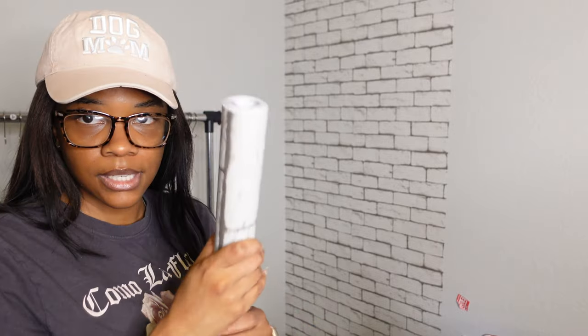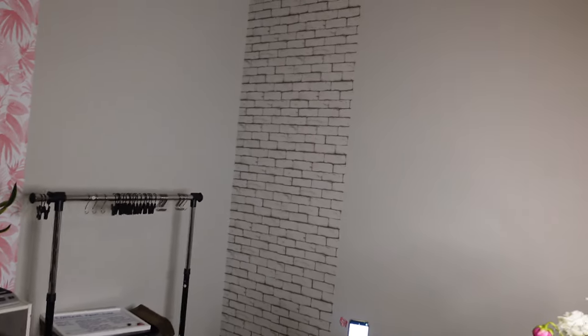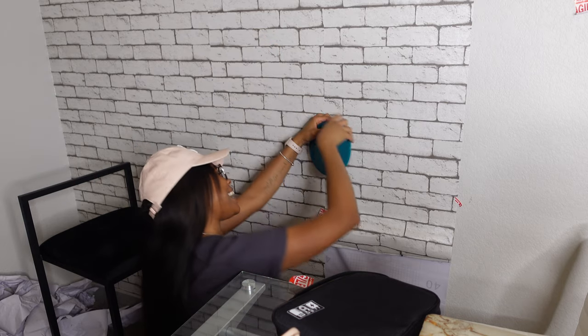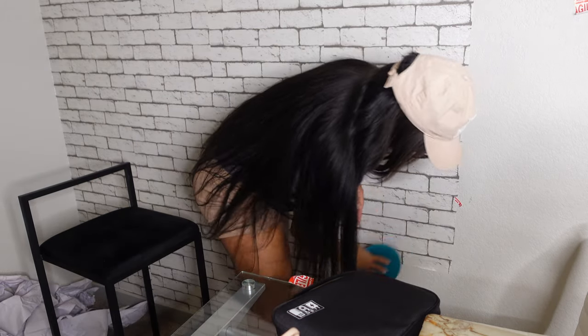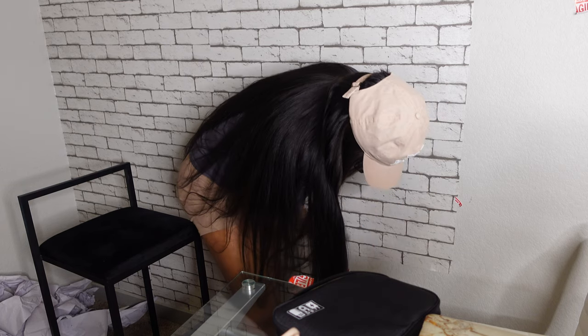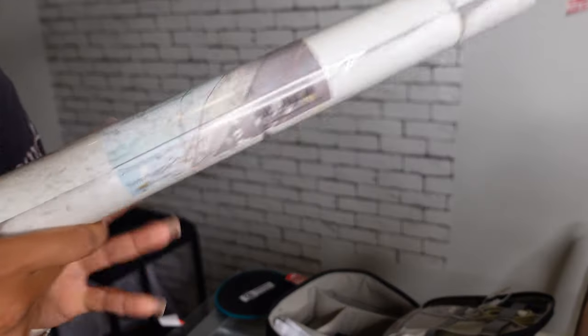When this one's done, I'll check back in with y'all, because this is basically gonna be a repeating cycle. So this is how it looks right now. And then we're gonna get a whole nother row put on here. This is row number three.